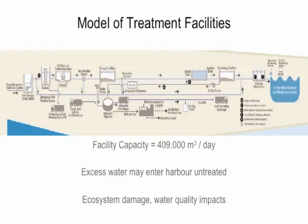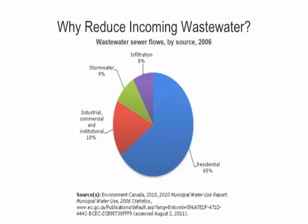The wastewater facility has a capacity of 409,000 meters cubed per day, putting a limit on its ability to manage residential, commercial, and industrial wastewater influx. During events of high wastewater influx, water may enter the harbor directly without treatment. This has negative ecosystem effects and greatly impacts water quality. With a growing population, managing wastewater generation is of key concern.